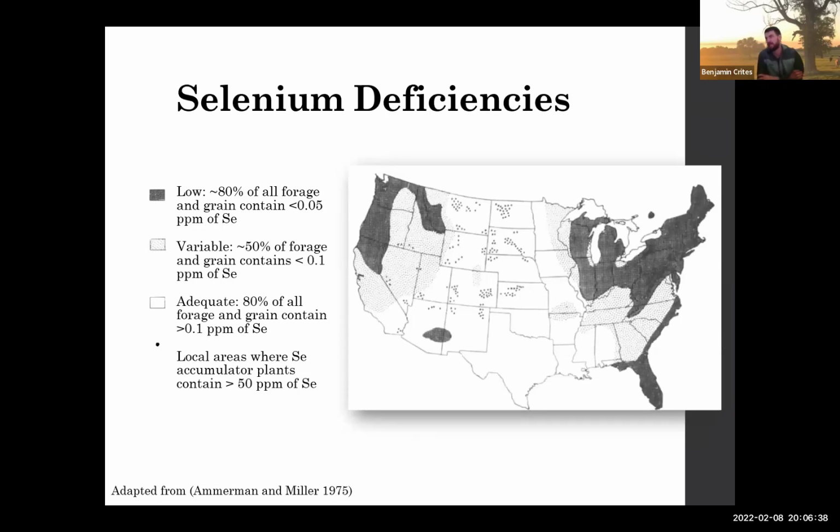However, when we think about selenium, as we cover the United States, there are areas, particularly in the northwest corner, but then really in the east and the southeast. I want to just highlight some of these areas here. When we look at the east and the southeast in particular, these dark gray shaded areas have about 80% of all forages and grains that are selenium deficient, with less than 0.05 parts per million. And then variable, as we look at Kentucky and Tennessee, it's actually just under half of all of those forages and grains that would have less than 0.1 parts per million of selenium.